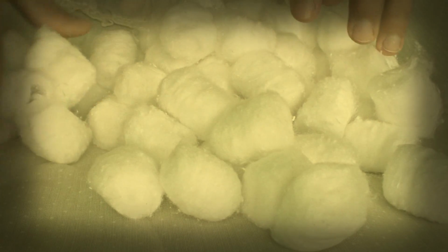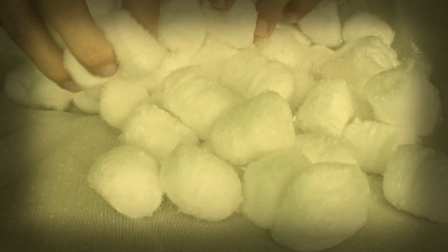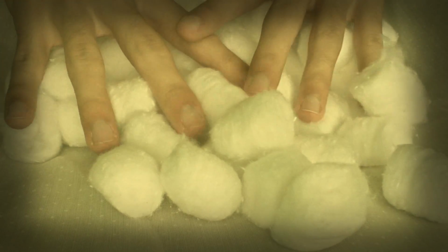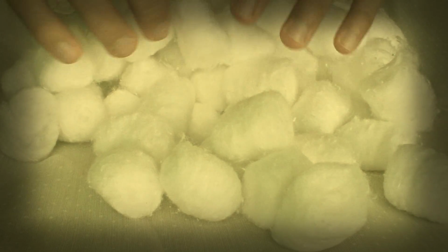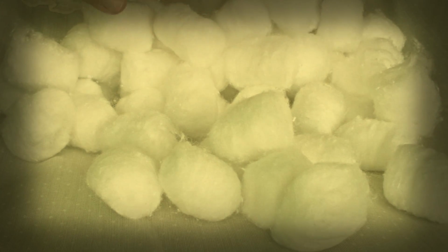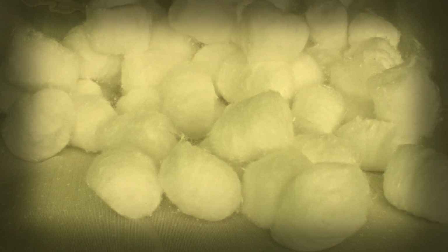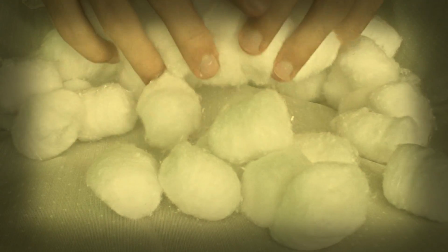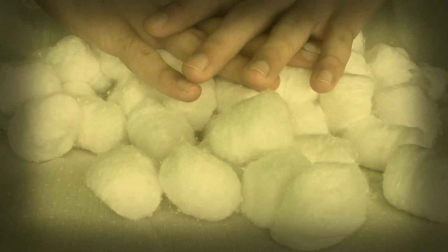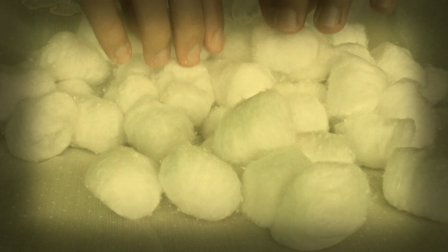And as you sit on the mountain, you're filled with comfort again. Perfectly padded, just for your own needs. So soft, so soft.